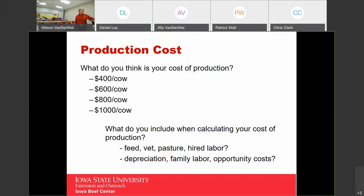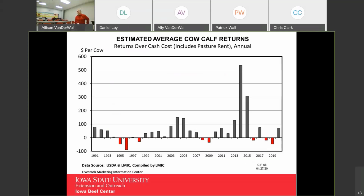So we're going to look through some of these different bits of data here. This is from the Livestock Market Information Service that just came out in January, and it basically is looking back at the last 30 years and what was our return over cash costs for a cow herd. And this is national, so it's not just Iowa. We can argue whether Iowa is better or not. But if you look at it, 14 and 15, those were phenomenal years, right? But that's a result of this bad year we had back here, 11, 12, 13, where we had a drought. So we saw a lot of cow sales off, then all of a sudden cattle value was high because numbers were low. And so we saw those 2 years.